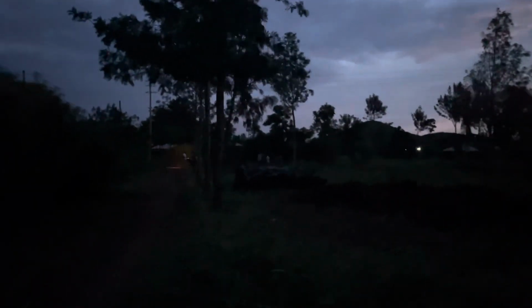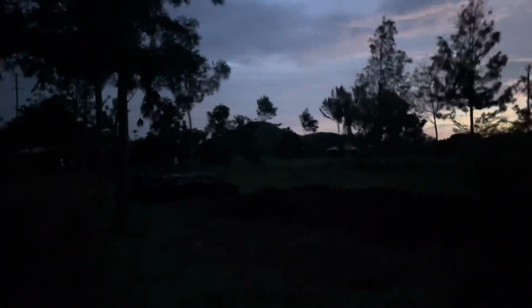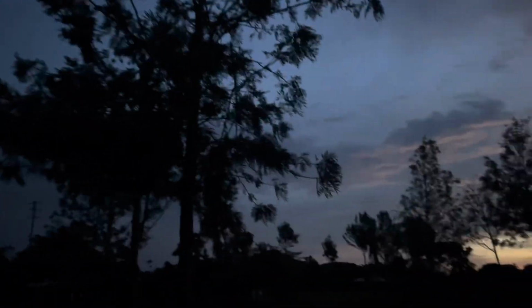The sun is still there. We are walking. Yeah, it is nice. People are still walking, as you can see there. Very nice. Trees. Fresh air. So most of the construction here is done using bricks. So this is what you'll see. Many places people use bricks for construction since it's cheaper.